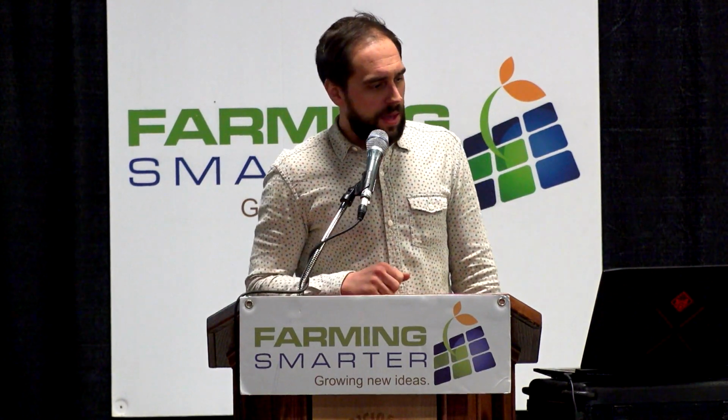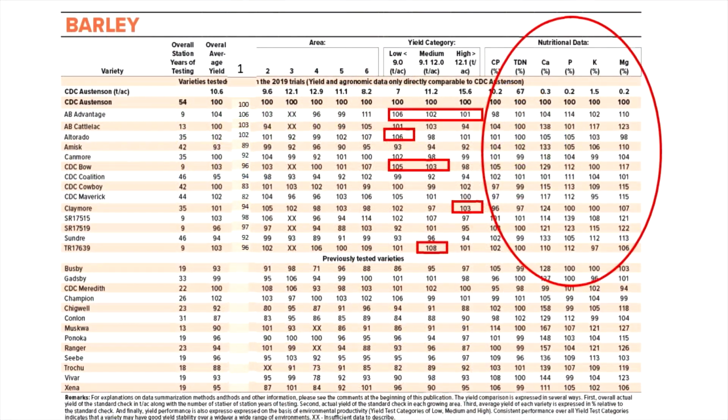And then there's a whole section with the nutritional value. What they do for these, just like I think they do for some of the other seed, is they look at an industry standard. So for barley, it's CDC Austenson. And we're at 10.6 tons per acre for Austenson.